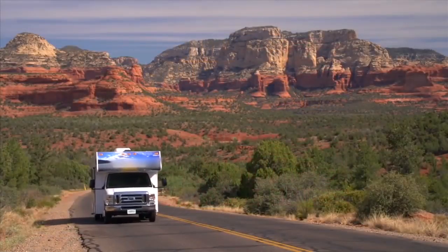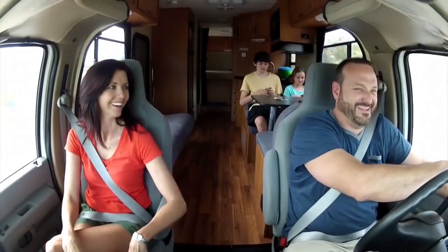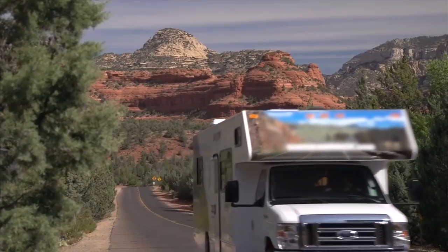To ensure your adventure goes smoothly, we're going to show you how to safely operate these state-of-the-art vehicles and point out their unique features.